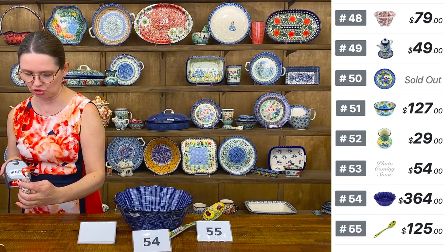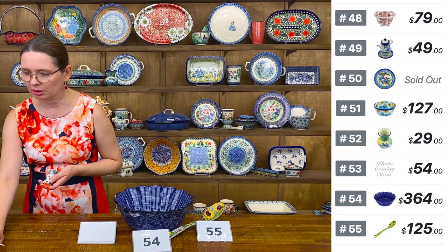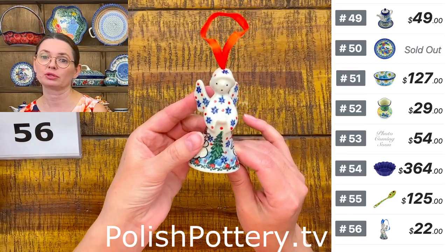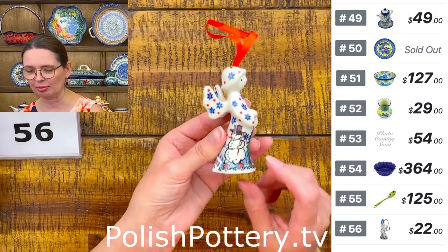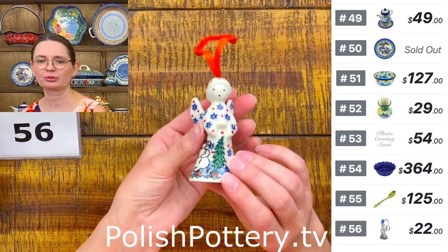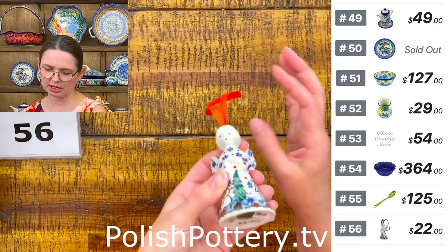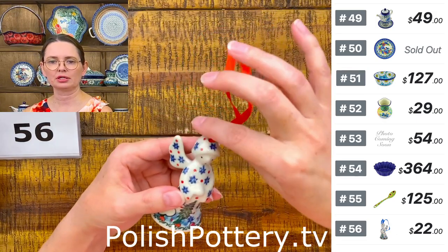Number 55. Last show. This tiny little angel just disappeared on me, in my eyes actually. It was standing next to everything on the table in here and I forgot to show it. So it's here today, tonight. So this is a cute ornament, little angel. And this is the Happy Dancing Snowman pattern by Miss Teresa Liana, Unicat 4661. $22. And this could be your little bell as well, because there is a heart, the little piece of ceramic that holds the ribbon on the inside.